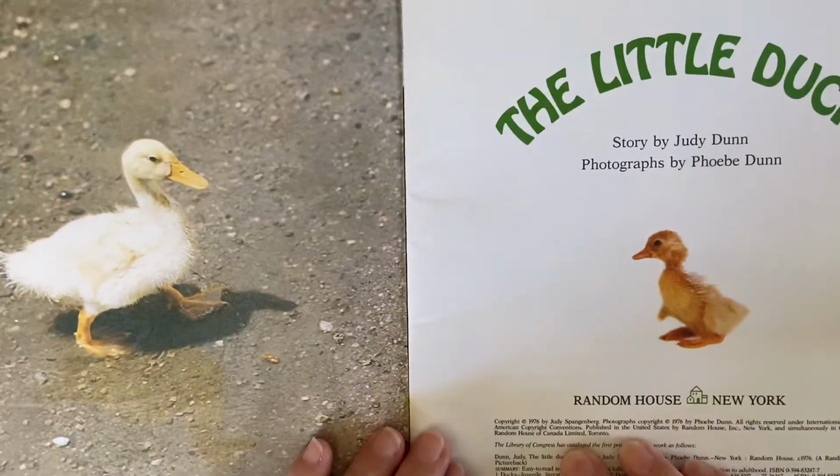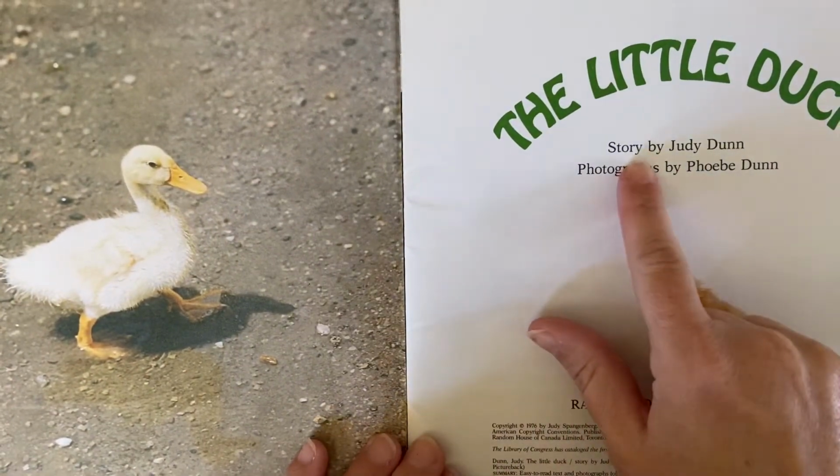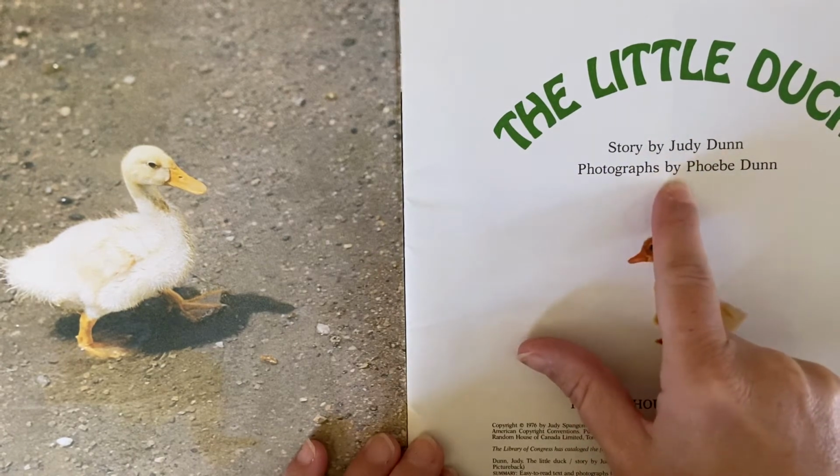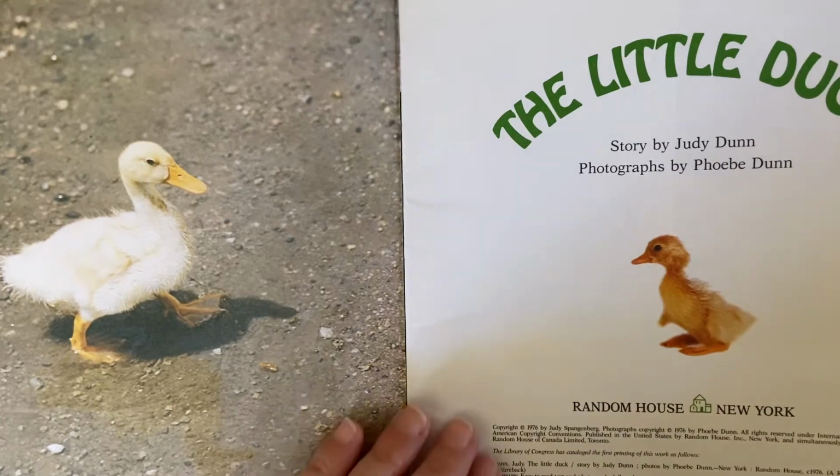Oh, isn't the little duck cute? The Little Duck, it's a story written by Judy Dunn, and the photographs in this story were taken by Phoebe Dunn.